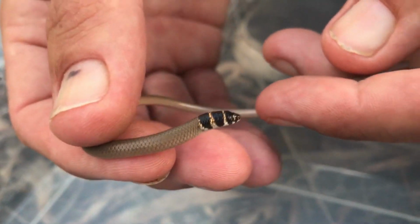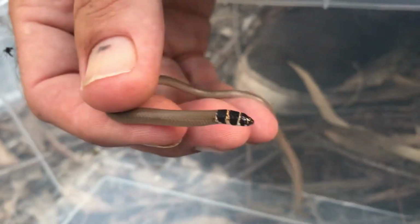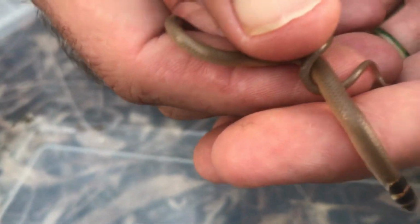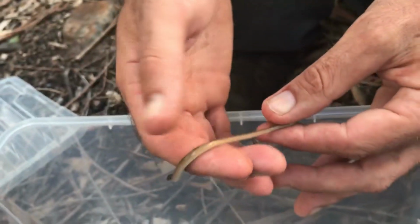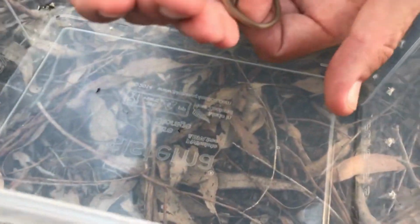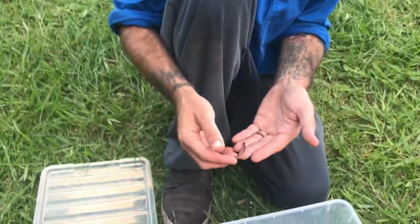But these guys are quite widespread. They've got quite a large distribution actually for northern Queensland and northern Australia really, and across the interior parts of Australia. But they're not often seen. And the main reason why is this is actually an adult. This is a big one. It doesn't look like it. Looks like a tiny little hatchling snake. Yeah. We've just moved over here a little bit because we were getting smashed by mozzies.